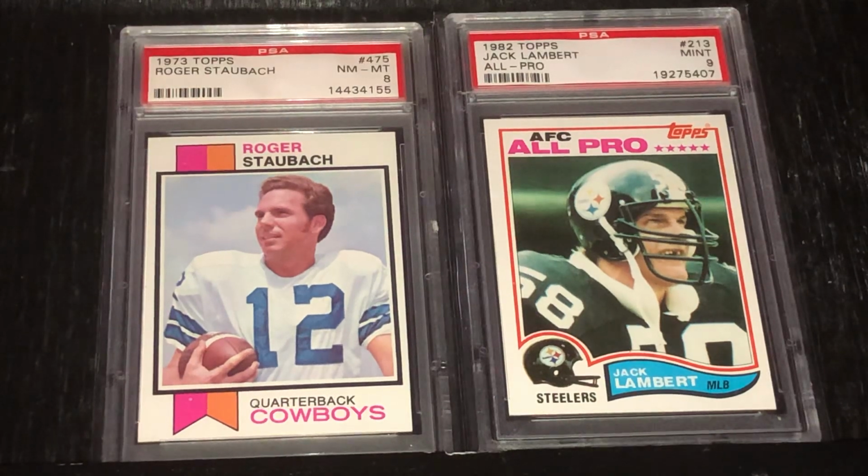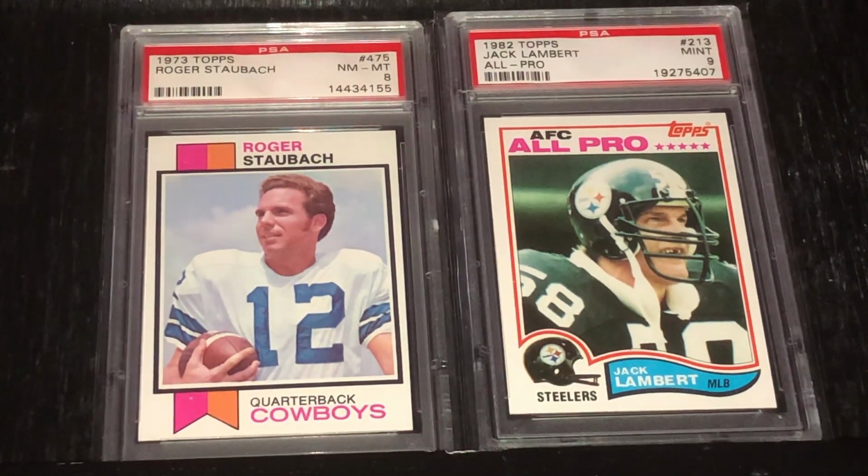And I like that he's not looking directly in the camera. There's almost a special air about him in this picture that I really like, and I think it really captures the essence of who Roger Staubach was. And then next to him, that's Jack Lambert.